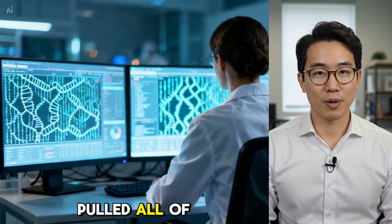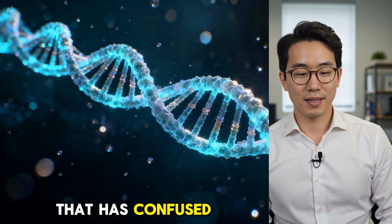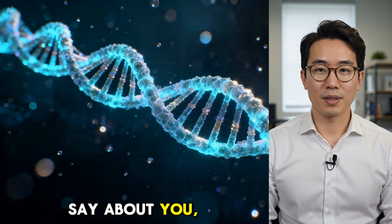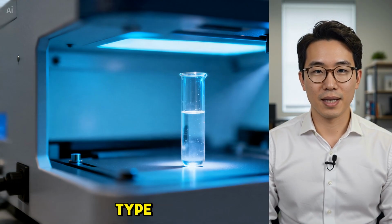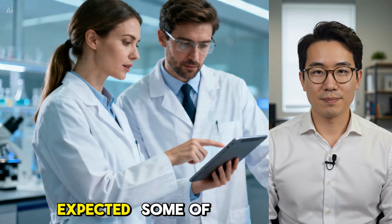Recently, researchers pulled all of that data together and ran massive genetic analyses to answer a question that has confused scientists for generations. What does your blood type actually say about you, your ancestors, and your health? And when they focused specifically on type A positive blood, the results were more surprising than anyone expected.